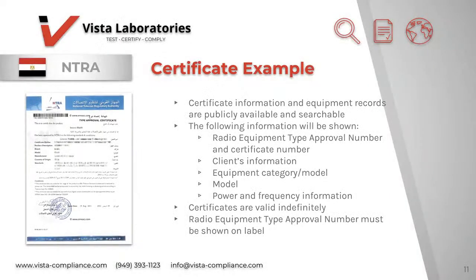Here is a certificate example. Certificate information and equipment records are publicly available and searchable. The following information will be shown: radio equipment type approval numbers and certificate number, client's information, equipment category and model, power and frequency information. Certificates are valid indefinitely. Radio equipment type approval numbers must be shown on the label.